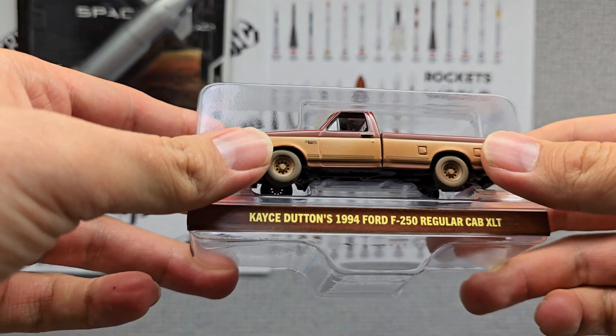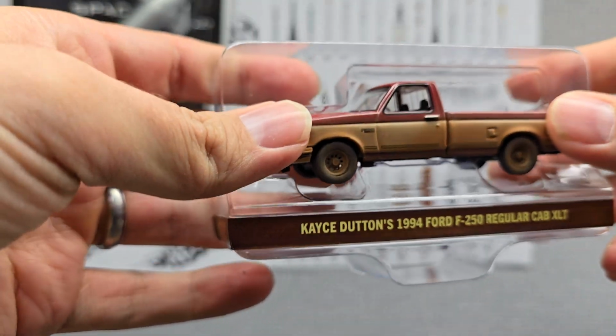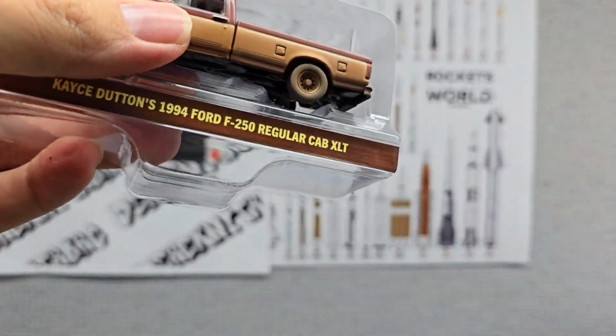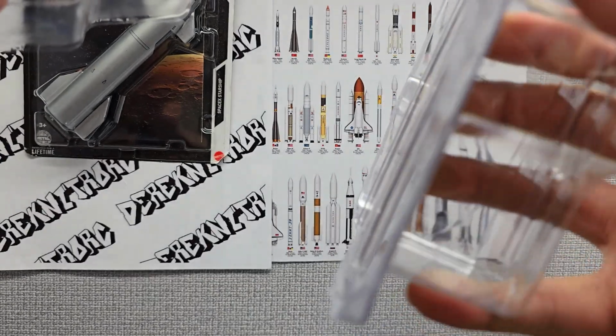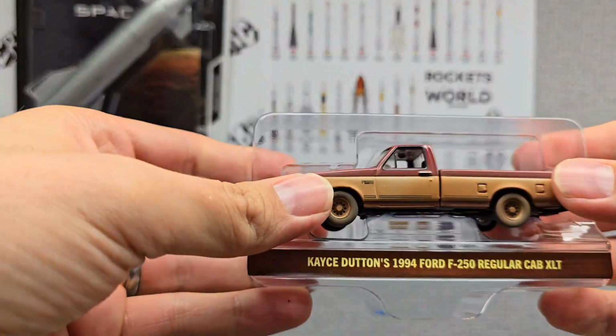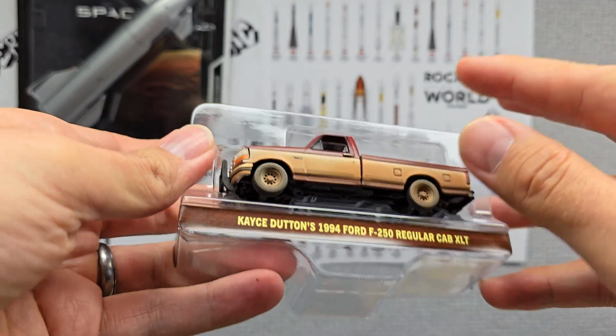Okay, that took a little bit longer than normal. So GreenLight has been talking a lot about how they've upgraded their packaging, and I'm going to have to definitely say that they have. This is really thick and it's a lot harder to cut. So drop it. Don't worry about breaking the package because I don't think this package is going to break whatsoever.